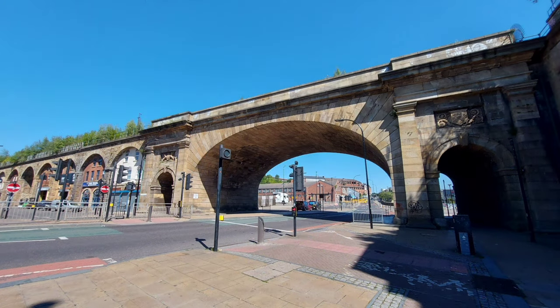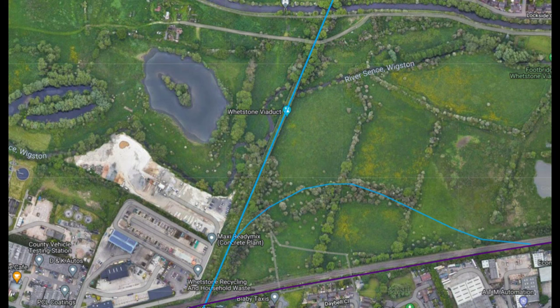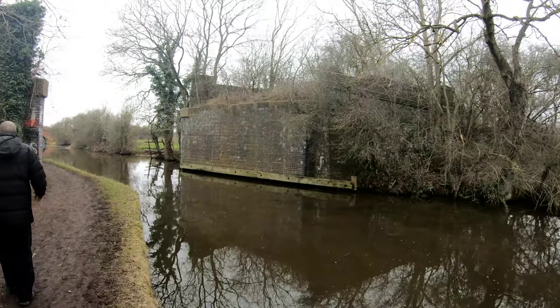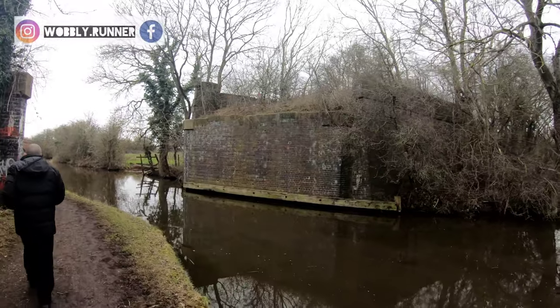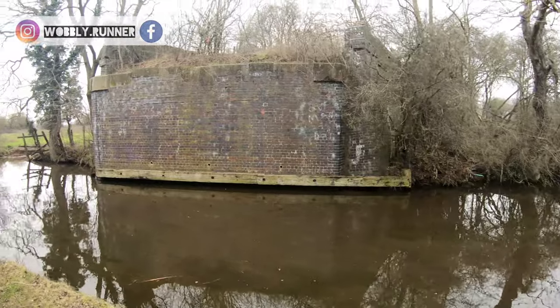Of course, we're no stranger to the GCR. We've seen it on many of my videos before, further north around Sheffield and Derbyshire. We're moving our way north through Leicestershire and we're closing in on Leicester city centre. The Whetstone Viaduct crosses the River Sence and the floodplains between Whetstone and Glenparva. It spans 13 arches and measures approximately 151 yards. This is a bridge that carried the Great Central Main Line over the Grand Union Canal, just below it here.